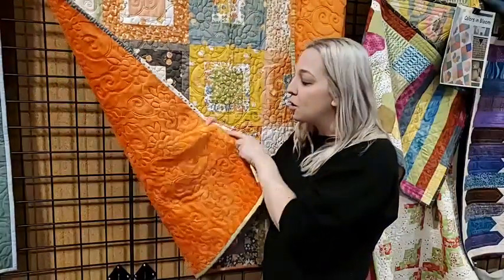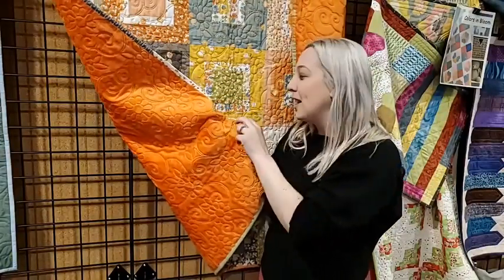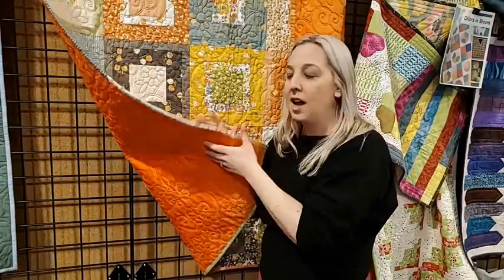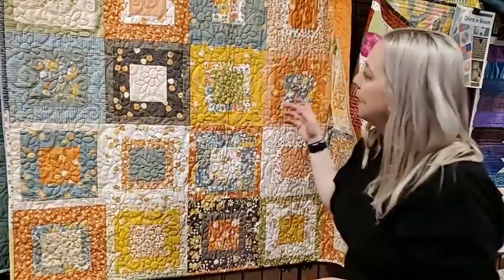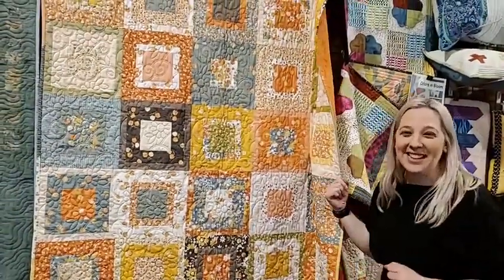Also, making sure you're picking the right Minky. Some Minky has a longer hair to it, and so I like the shorter ones. They just lay flatter, they look clean, and then you don't have issue with the pull through of the fibers. But try orange. Try a color you don't really use or like. I mean, get out of your comfort zone, right?